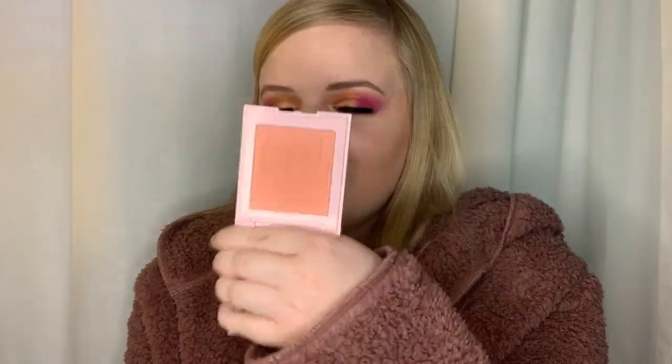I'm going to talk about blush and highlighter together just to save some time, or at least try to save some time. It probably won't, but I'm going to try anyways. So for blush, this is the Kylie Cosmetics Kitten Baby Blush, and it's so pretty. Look at it. It's this beautiful peachy pink color, and a lot of the reason I bought it was because it was called Kitten Baby, because I love cats and kittens, but this is the perfect blush color for me.